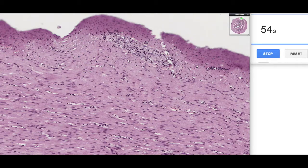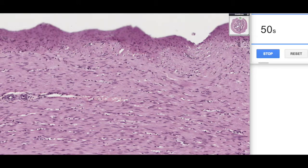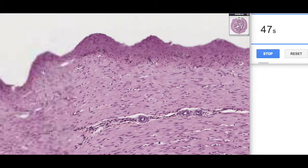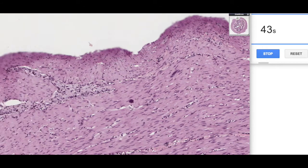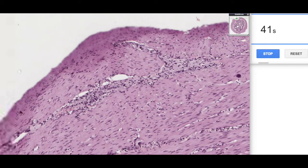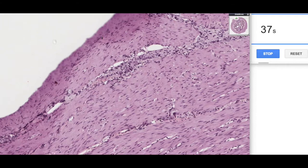If we keep going, we can see the slightly different orientation out here of the outer longitudinal layer. Now, we've got a little bit of artifact happening up the top of this section here, so we can't really see the top of the stomach very well, but if we could, we would see a line of serosal cells or mesothelial cells, simple squamous epithelium that provides a smooth, frictionless surface.